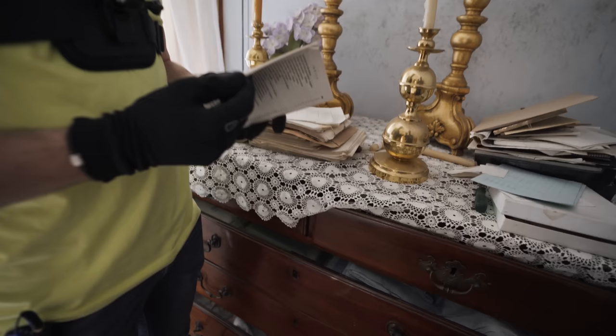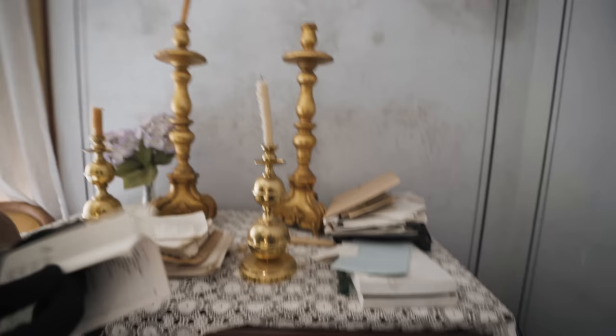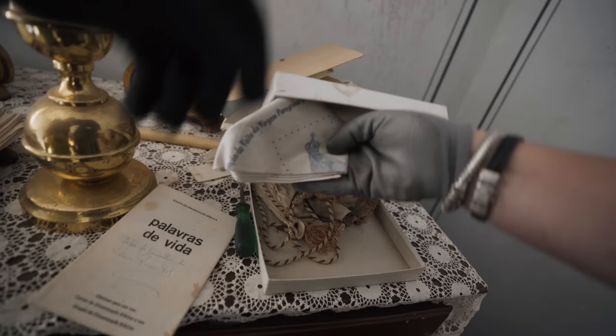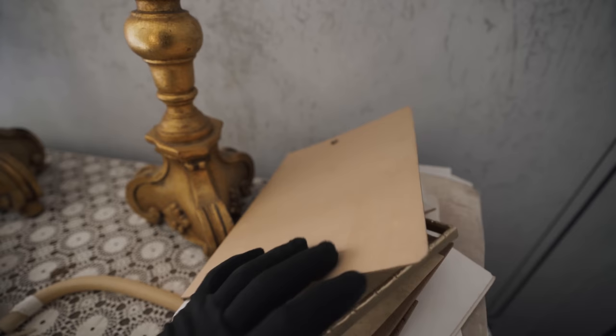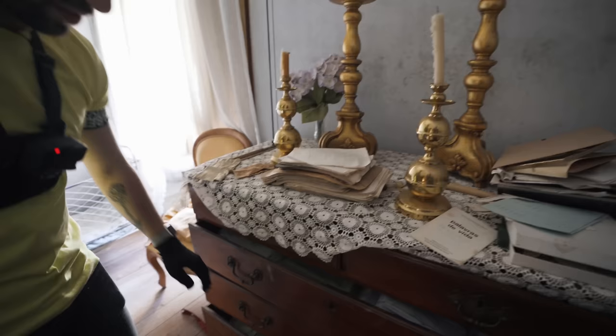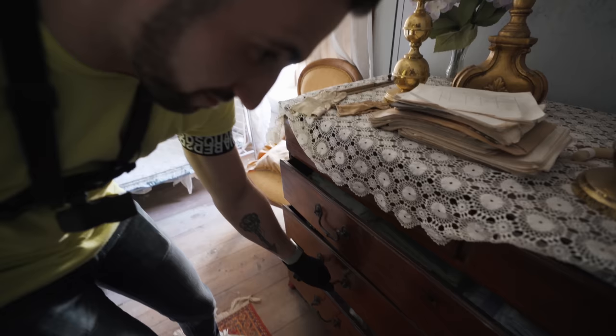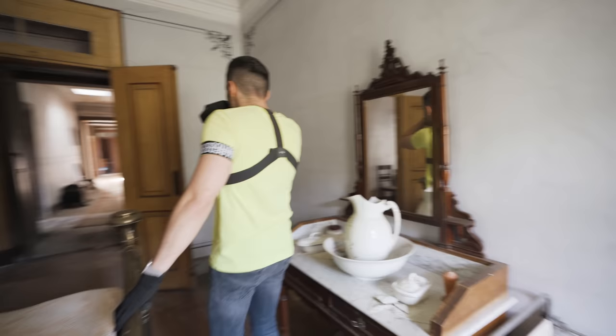Biblica. Yeah, that's a Bible. Alright, small Bible. Oh, aren't these some pictures? Check this out. Little napkin, also religious. Very nice. A lot more religious things over here. This is all for religion, man. As you can tell right over here, it's just some things for the bed. It's a beautiful bedroom. For sure, man. Wow.